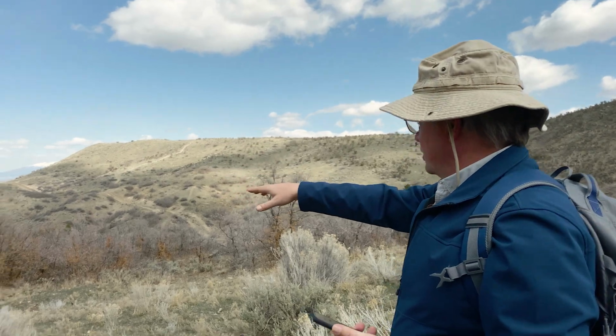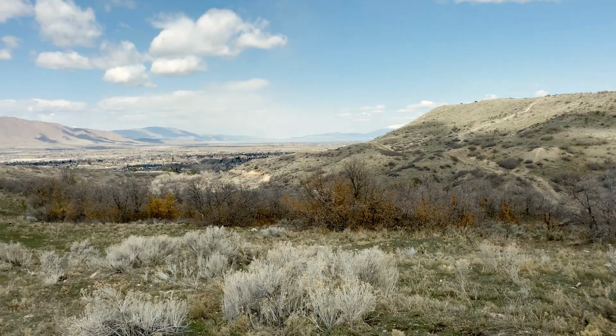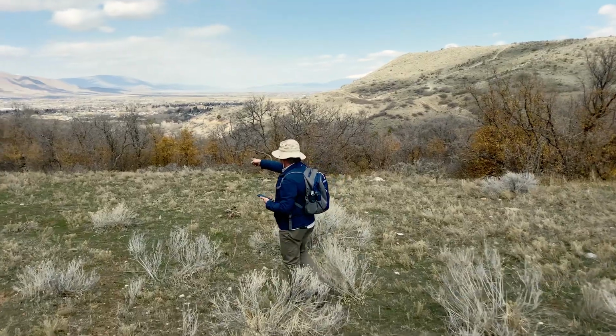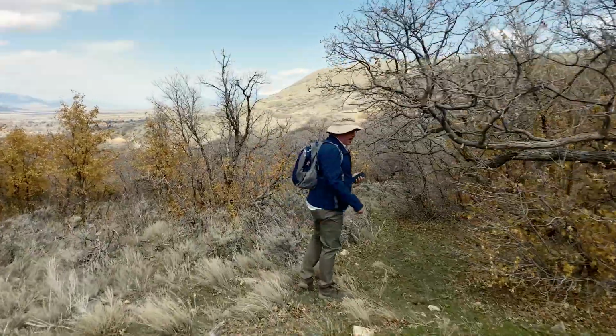Eventually, I think what you could do here is some switchbacks down to the bottom of the canyon and get to that road on the other side. We're going to see how that goes. So let's try and find a path through the woods down here. This looks almost like a path.